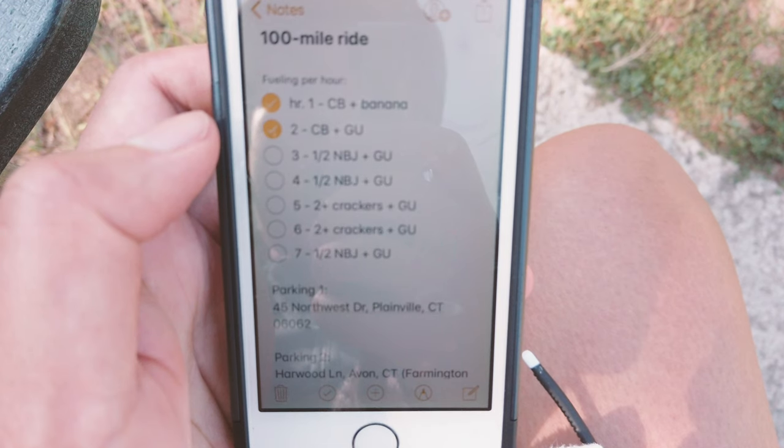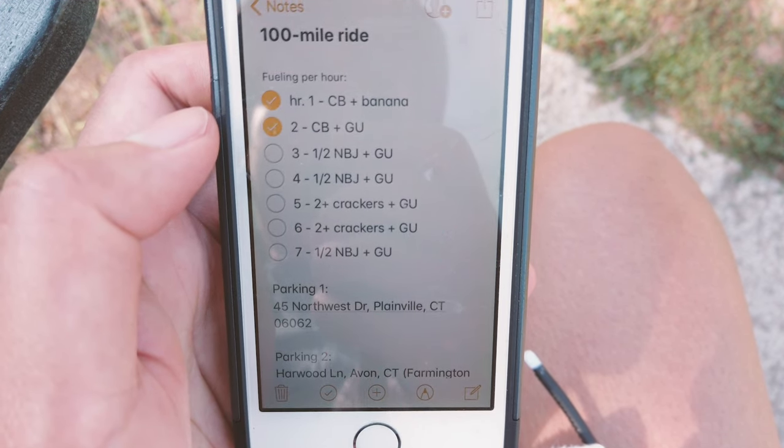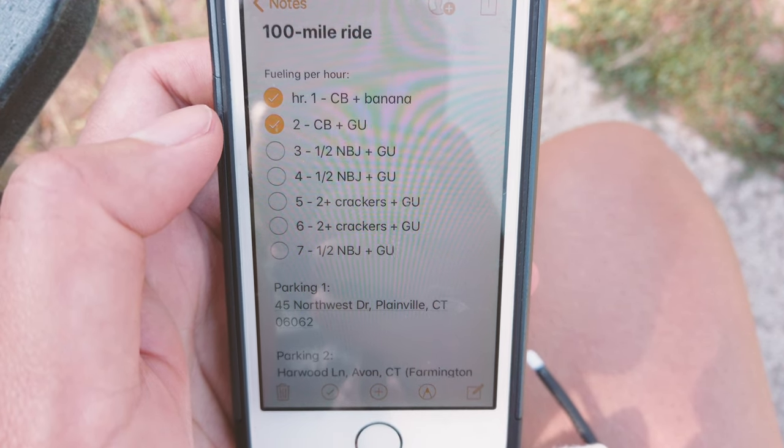So, hi. Hello. And so, yeah, I'm gonna have my peanut butter and jelly and a goo gel now, so that's about another 300 or so calories. So far so good. Just pretty thirsty right now.